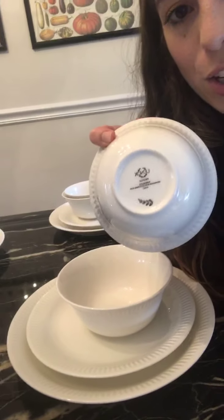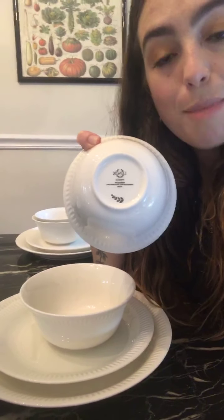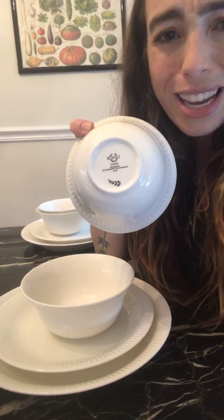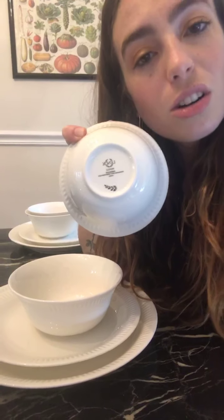Something else that's really great about the design here is the detail that was on the underside of it. This is such a minute detail, but it's something that I love to show. On the back stamp here, you'll see the Lennox logo, the profile name, it's dishwasher and microwave safe, but you'll also see this really cute laurel leaf, which is a nod taken from our logo. You can see it right there below. Sorry, I can't point, holding my phone with my other hand. But this laurel leaf is really nice.